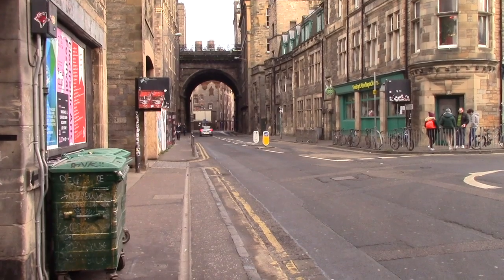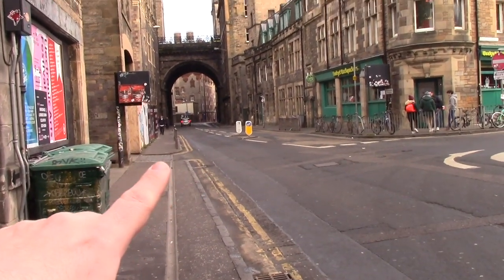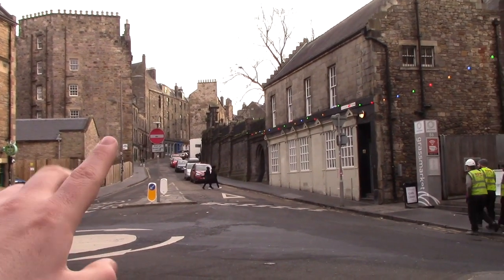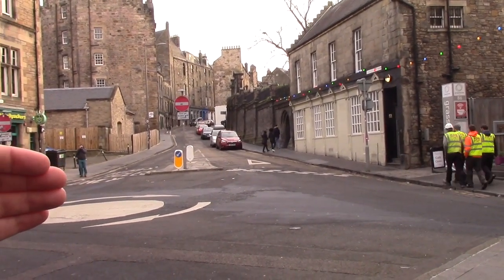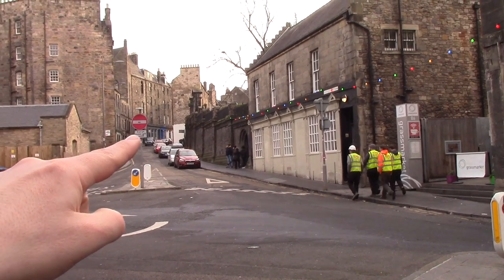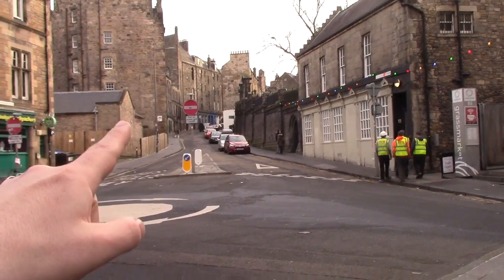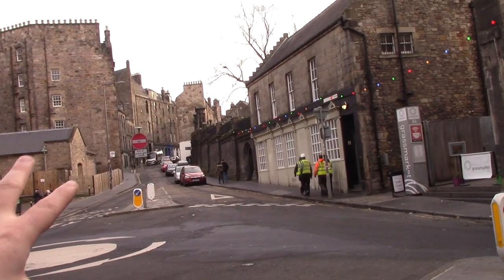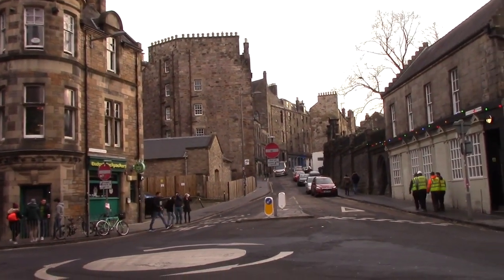That's one of the ways you can get into the Grassmarket. That's the Cowgate down that way, so we're not going to go down there. Up there is Candlemaker Row, which is technically kind of the start of the Grassmarket. You've got Greyfriars Kirkyard right there, and Greyfriars Bobby is up there as well, but I'm not going to go up there today because Greyfriars Bobby's worth a talk all on its own one day.